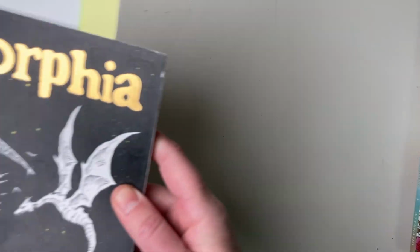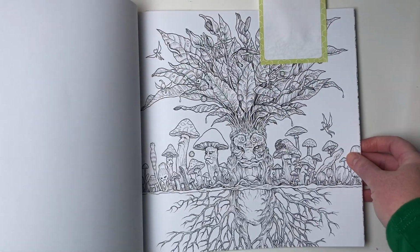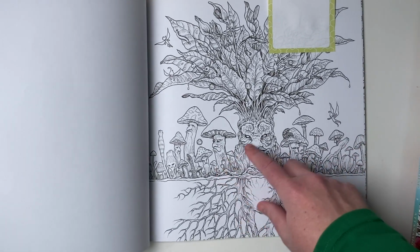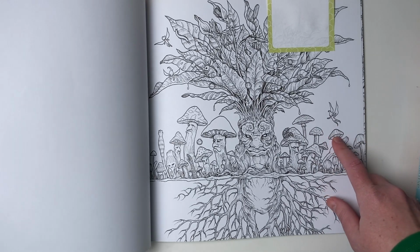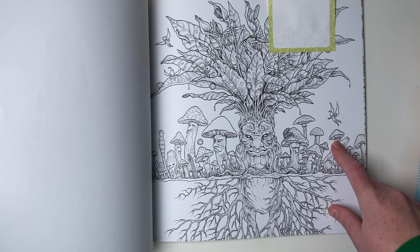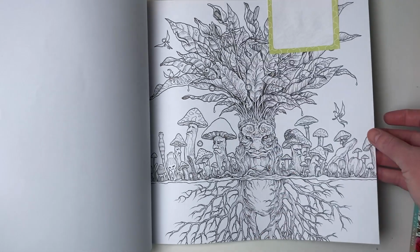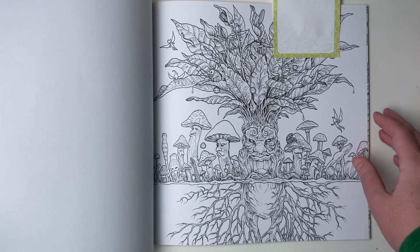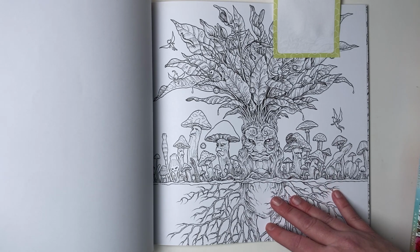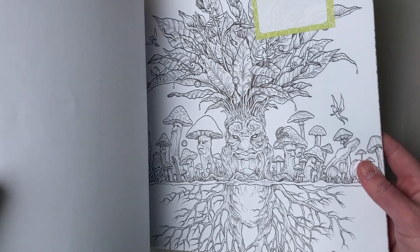Then I have some Kirby pictures. I have one in Wondermorphia, and it's this grumpy plant with all the grumpy mushrooms next to it. I really like that page, and I think this is going to be really fun to color. So this is quite likely to happen. Again, because this is a book where I can use alcohol markers, which always makes my coloring so much quicker. So quite likely that this one is going to happen.